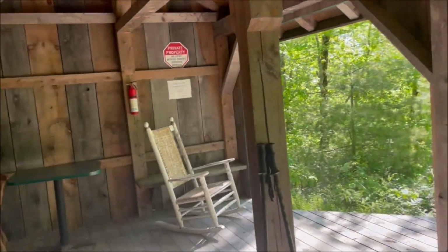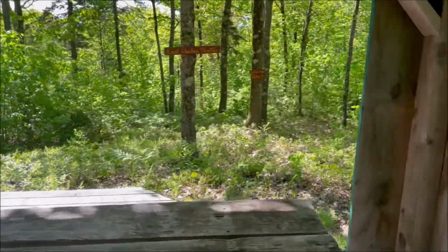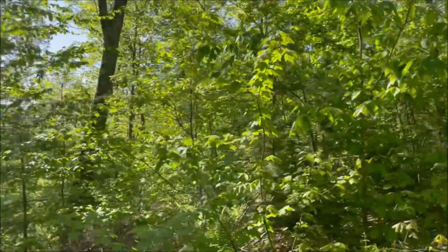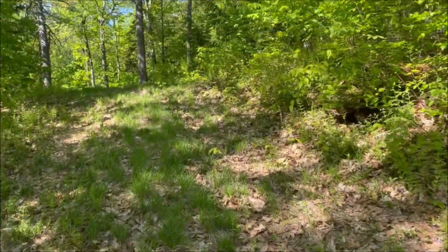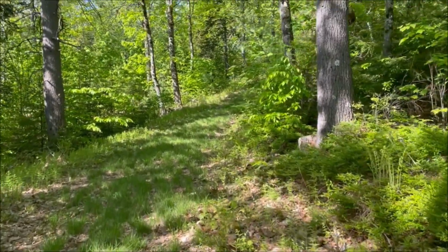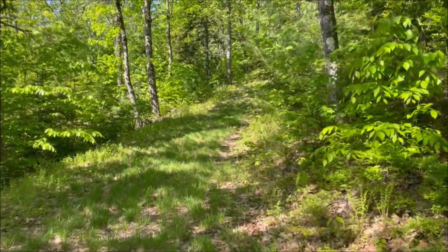This is a really awesome shelter. I would definitely come out of my way to stay here again. So the time is 9:05. It took me a little longer than expected to get ready, but not too much.